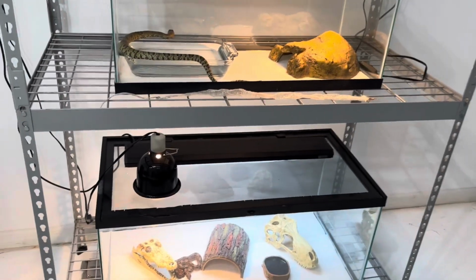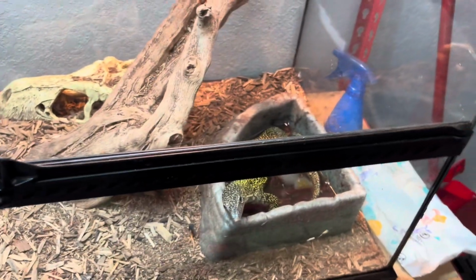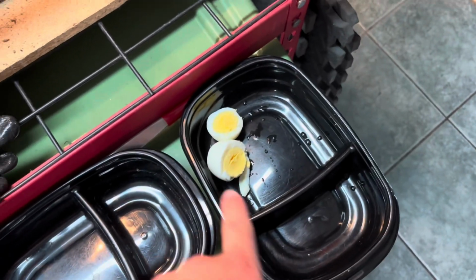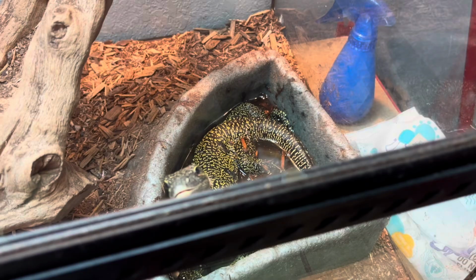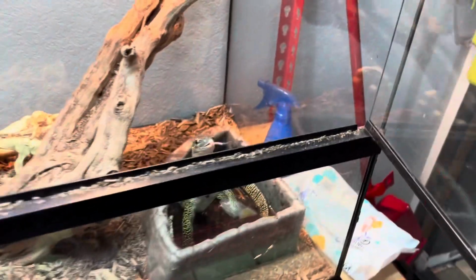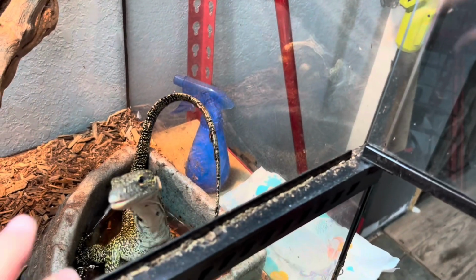Let's get right into the next animal for feeding. So up next, we got Turbo to feed. I'm going to give her this nice little hard-boiled egg I made last night. So she is hungry. Now, ever since the last video I made, I can't lie, I have not seen any more eggs that she's laid. What? You gonna come up?